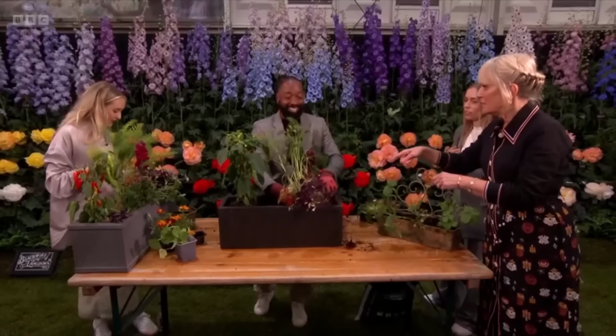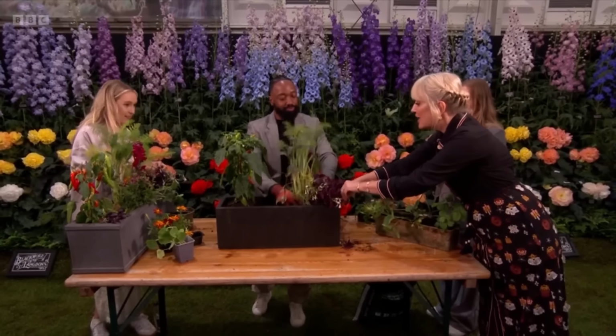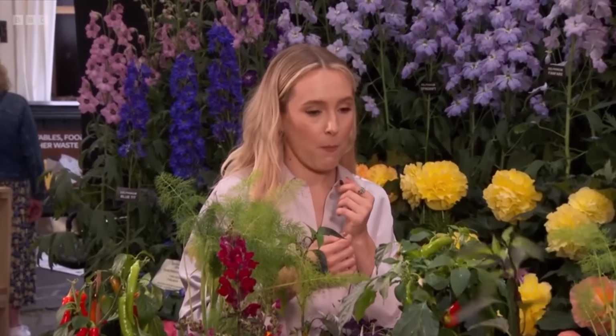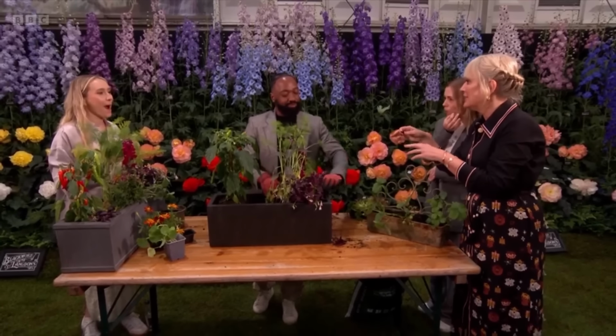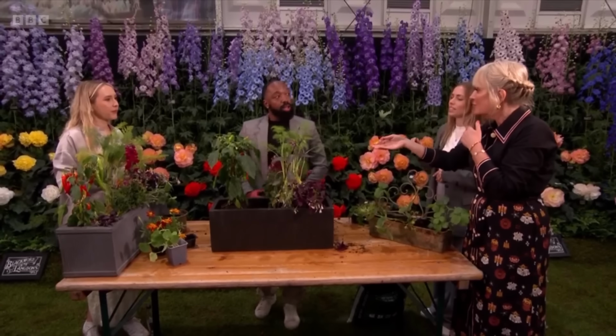So it can be tasted? Yep, give it a taste. Let's have a go. And does the same soil work for all these plants? Yes. What you want to do is make sure you've got a really good peat-free compost that drains really well. Oh, that's nice. Sharp. Rose, when I was growing up, people would never eat flowers. Occasionally you might see them on a salad, but they'd never be eaten. So this is edibles as well as flowers.